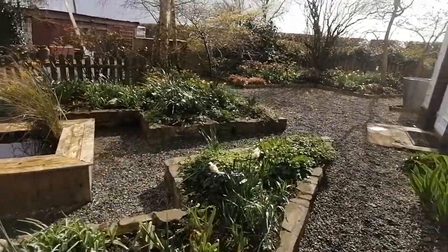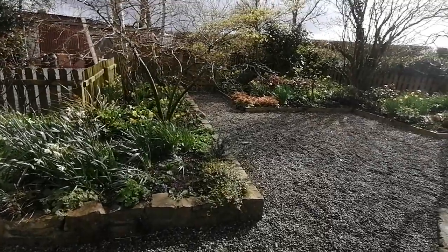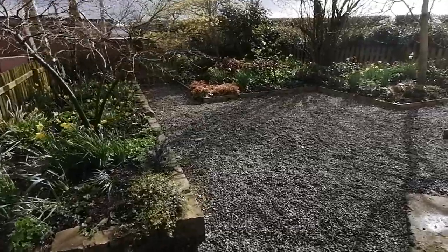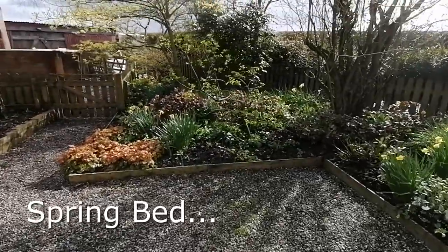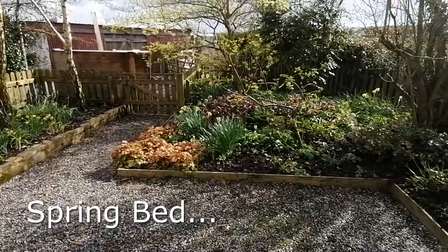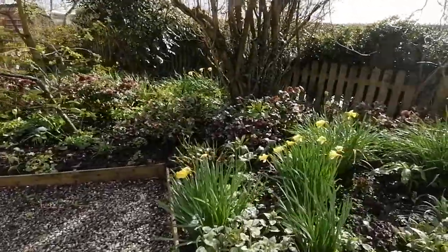I'd like to show you some of the nice plants, nice flowers, nice foliage, and interesting things in my garden at the end of March. We call this the spring bed, and you can probably see why. It has lots of spring colour in it, and earlier on there was a lot more with earlier bulbs, but we've got lots of daffodils.